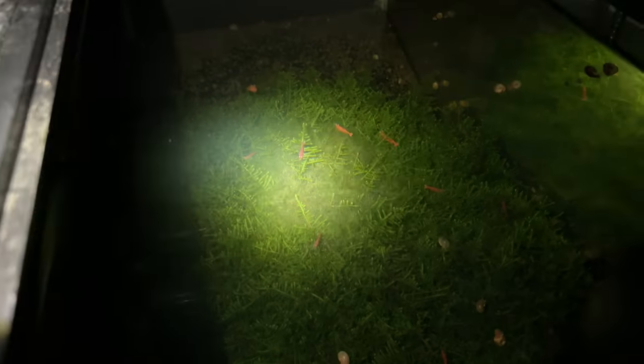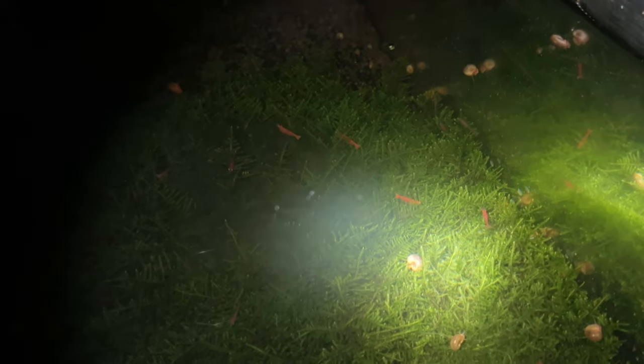Fire reds, looking fire as always. Oh, I forgot there's a little fish in here. Oh, a picta. You get him out. It's a good time for that. That snail just farted. Did you see that?